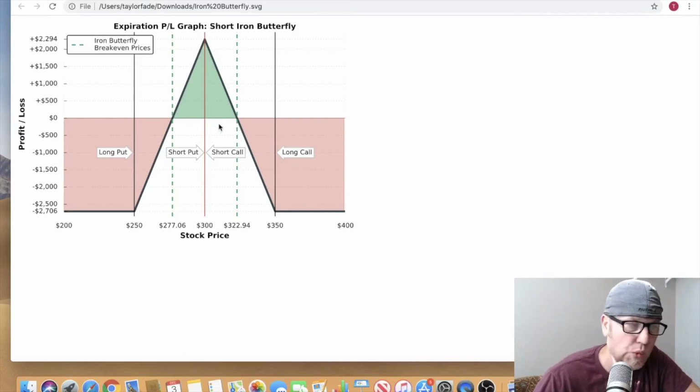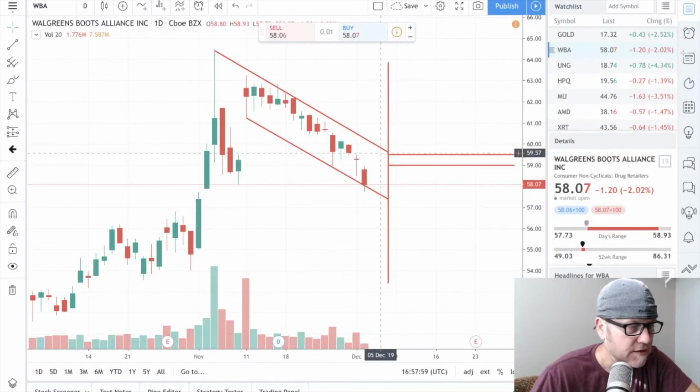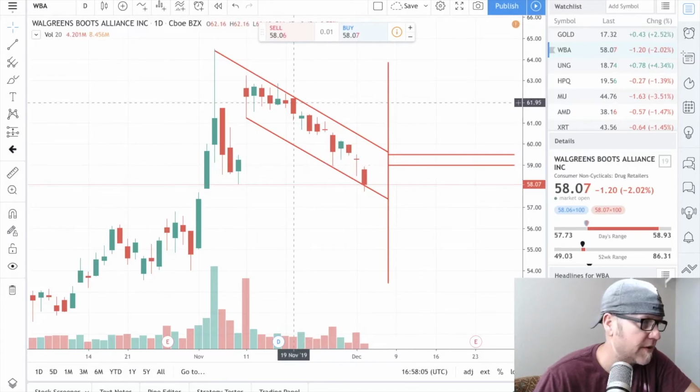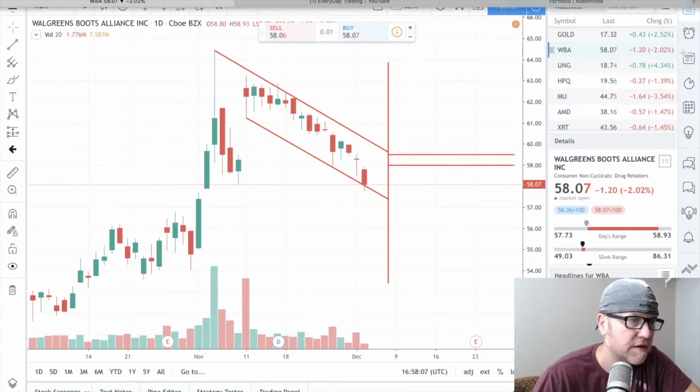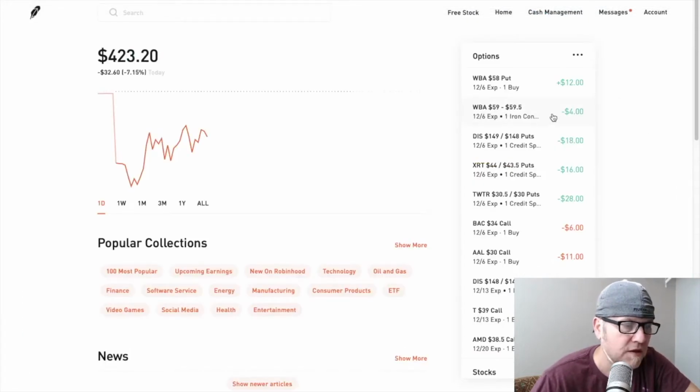So yeah, we're kind of hoping Walgreens does its thing. So like I said, this was supposed to be our iron condor, but we got filled on the butterfly here. Anyway, so back over here to our portfolio, and you can see we're not doing badly.